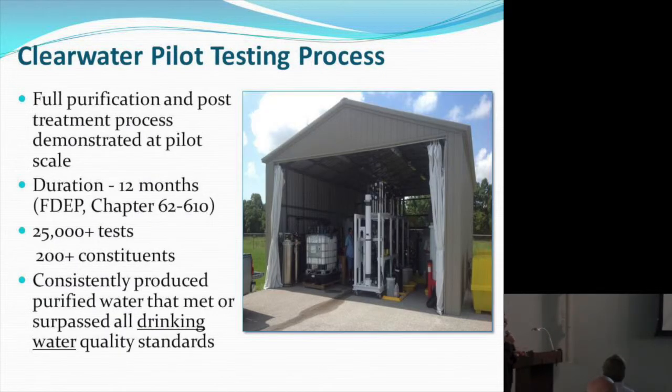The pilot testing process was what you see here. That's kind of out of perspective, but it was a standalone facility at the Northeast Wastewater or Water Reclamation Facility. It was the full entire process train from start to finish. The duration was 12 months. It met FDEP Chapter 62-610 requirements and some. We did over 25,000 different analyses. We had 200 plus constituents we looked at extensively, and we consistently produced a purified water that met or surpassed all the drinking water standards, including those for MDMA and mutagenicity.